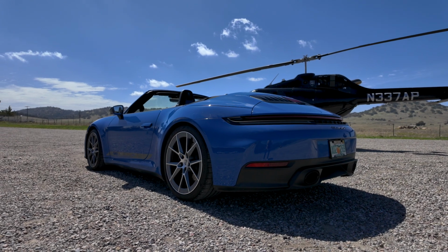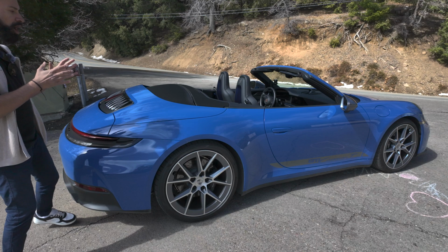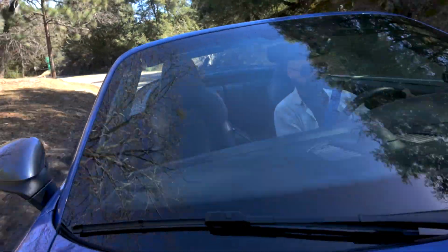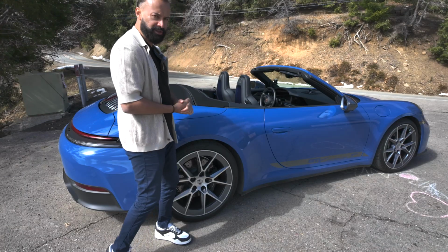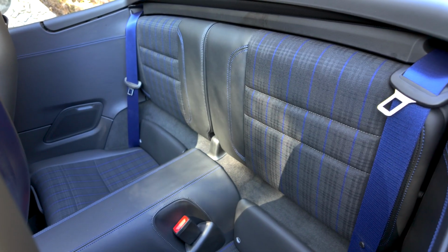They're a staggered setup, 20s in the front, 21s in the back. And you can see how wide body this is. You really notice that when you're driving the vehicle and you see the sides and you're like, wow, these hips are really, really wide. Now, moving along to the back, yes, all cabrios are gonna sit higher right here.